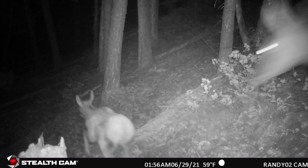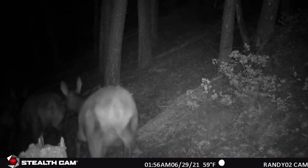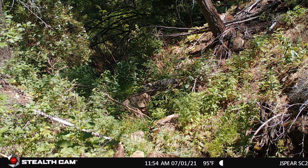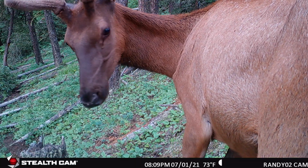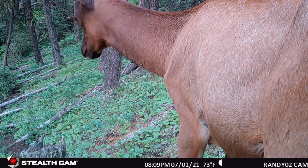This is interesting. A herd of cows comes running through 2 a.m., June 29th. I don't know what that's about, but pretty interesting. Something got him stirred. All right, we have our red-tailed hawk friend, or a different one, back at the mountain lion crossing, getting another drink, it looks like. Back at the Grizzly Trail, we've got a bull elk with some good growth coming through.